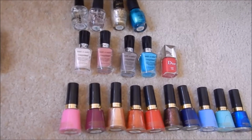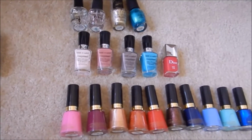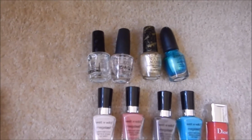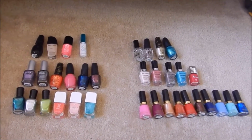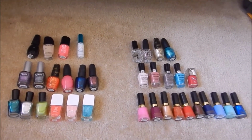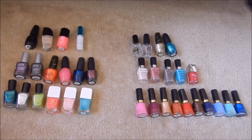I am keeping that Dior because it is a shade that I don't have currently, and I just painted my nail with it, and it's beautiful, so I will be keeping it. And then I also have my base and top coat. So just about half of my nail polishes are going to find a new home, and I'm pretty proud of myself since I am now below my nail polish goal for my inventory, so that's awesome.